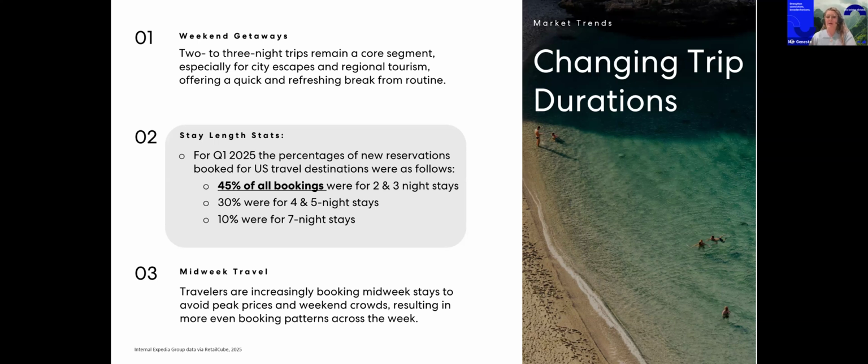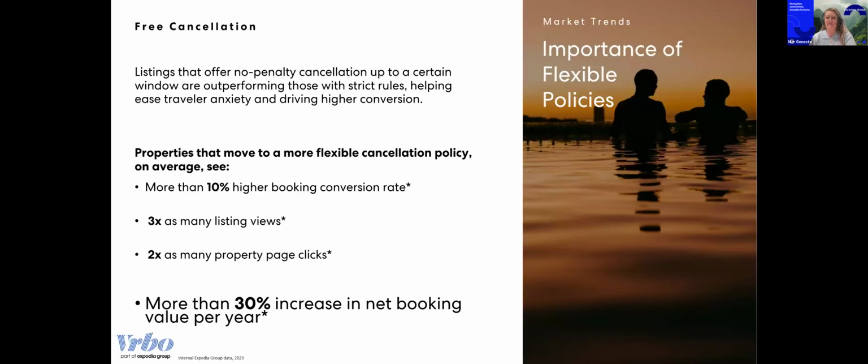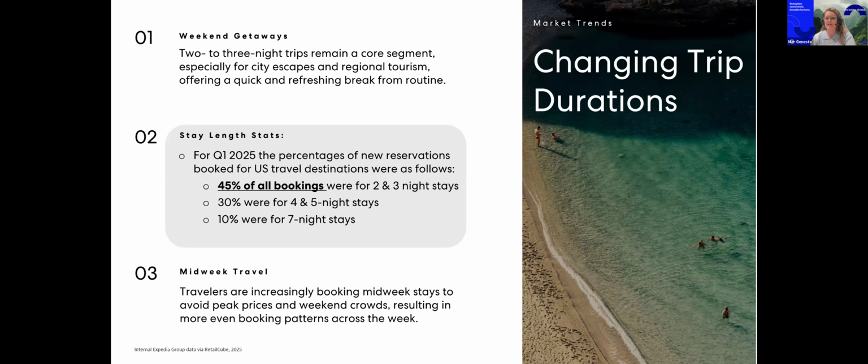Okay. Also consider that as the vacation rental industry is changing, you are becoming more aligned with hotels as your competition. So when you're considering hotels as your competition, you have to think about what things they might be offering which you are not, or which property managers in general might not be. So that leads me to the next topic of cancellation policies.